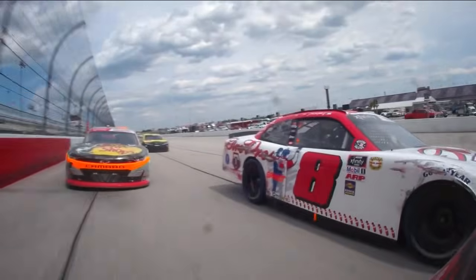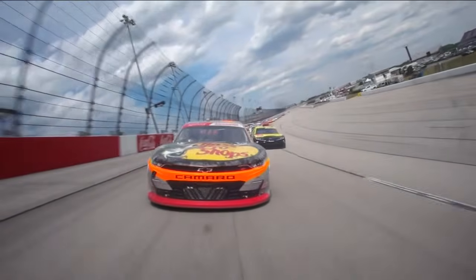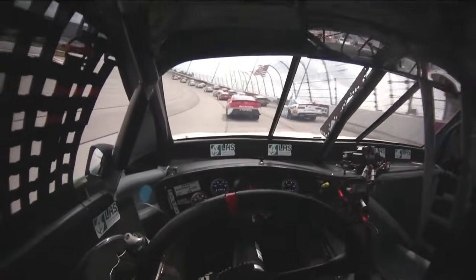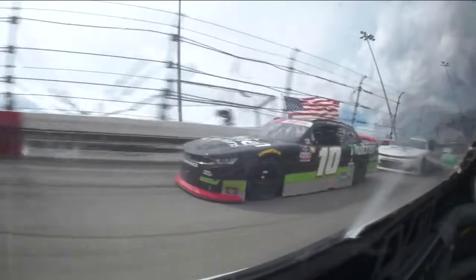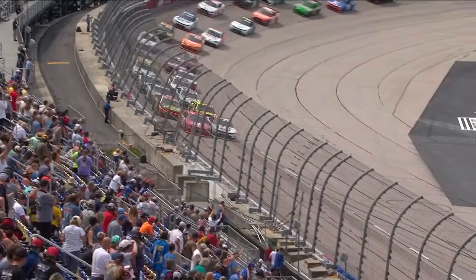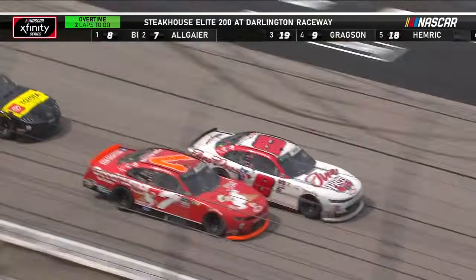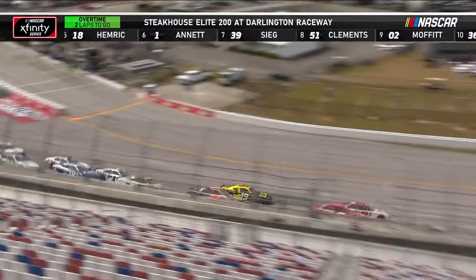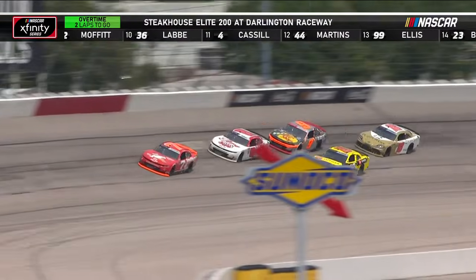Allgaier, Barry, Gragson, Henrik, who has never won a race. Brandon Jones is up there. Ryan Sieg, who is winless in his career. Michael Annett, Moffitt, Jeremy Clements, the South Carolina driver, in the top 10, and Landon Castle. Overtime number 1, brought to you by Credit One Bank. Green flag at Darlington. The 8 car got the jump here. As long as the 7 can stay next to him here, he's going to be in a good spot. Oh, side by side off of turn 2, and Allgaier drives it in there and gets the lead.